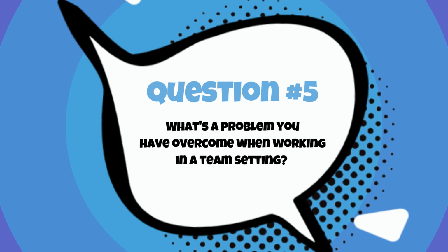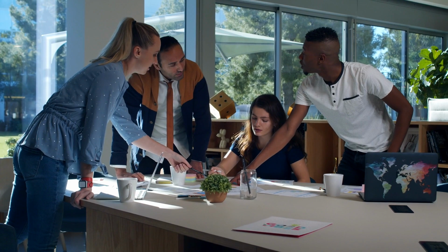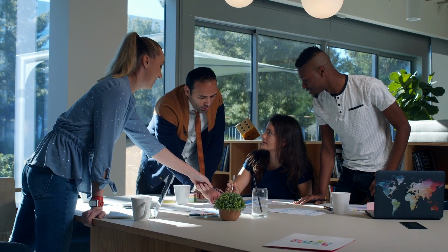Question number 5, what's a problem you have overcome when working in a team setting? So I find this to be quite similar to question 3, but it could be a chance when you struggle with project work, a chance when you're working with other people in a service role. Just probably this is a group problem rather than a singular problem. This is a group task that has to be overcome. And then it's also bringing in this idea, not just of overcoming a challenge, but also teamwork itself.